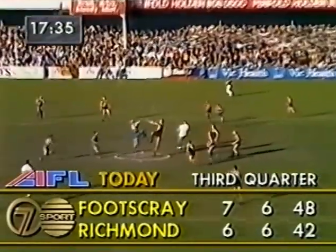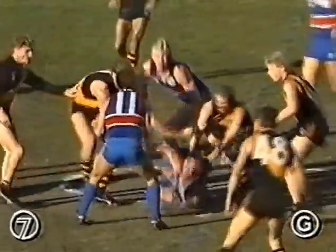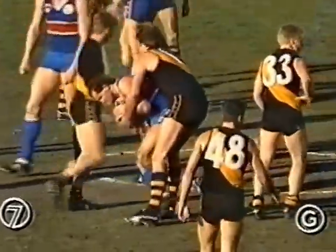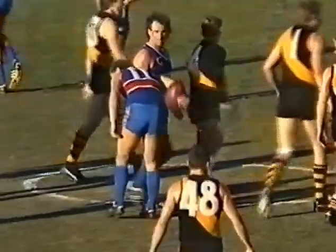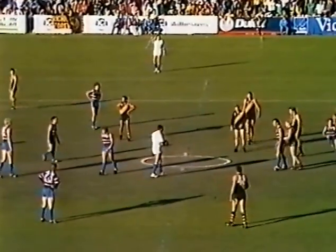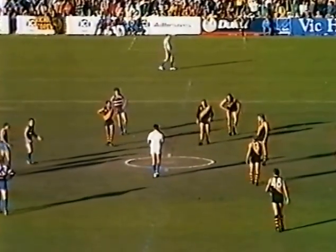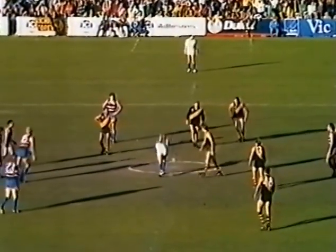And immediately it's on as Kennedy arrives and a bumping duel ensues with Goodwin. Meantime, back in the middle, Terry Wallace gets it out to McGuinness and we've got a whistle. So Kennedy straight on the ground and collided with Goodwin about 60 metres from the ball. A eventful afternoon here at the Western Oval. The stakes are high for both these aspiring clubs.